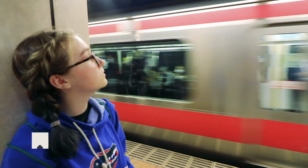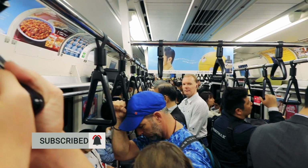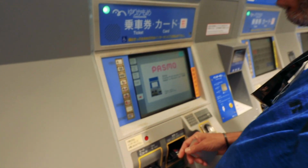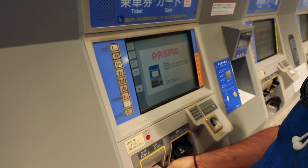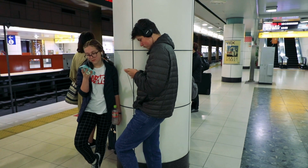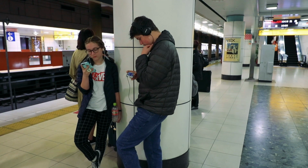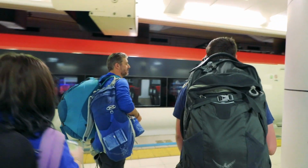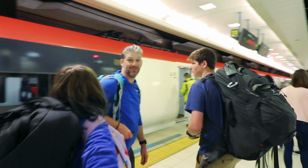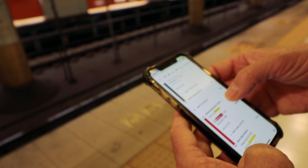The public transportation system in Japan is amazing. It also can be amazingly confusing. During our first few days in Japan, we experienced a little stress trying to understand the trains and subways, hoping we wouldn't get lost. Fortunately, we had a little help along the way from gracious Japanese locals and Google Maps.